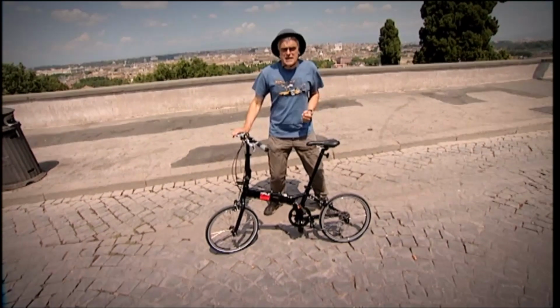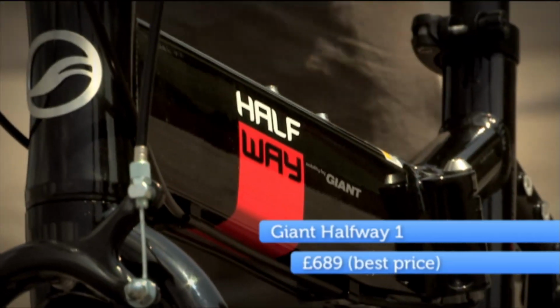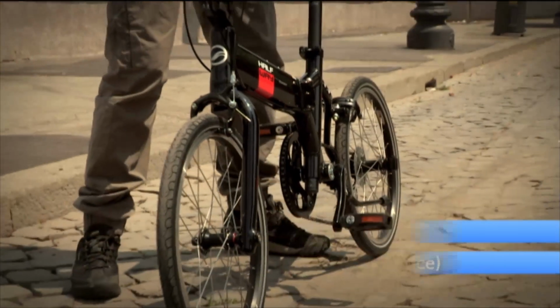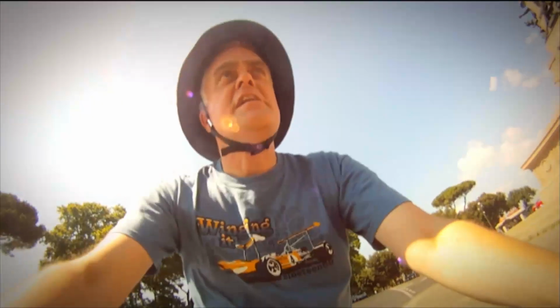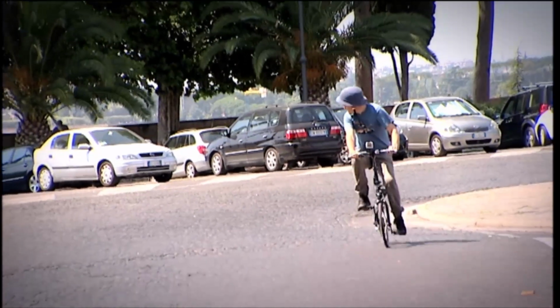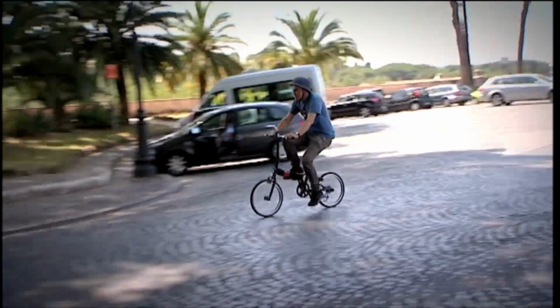For the first leg of my trip across Rome, I'm going to use this, the Giant Halfway. It's trying to be a sort of best-of-both-worlds intermediate-sized folding bike. Let's see. Let's get a bit of speed up. First impressions are very good. Feels very rigid, doesn't feel like a folding bike, and the 20-inch wheels are big enough so you don't feel like you're falling through the holes between the cobbles.